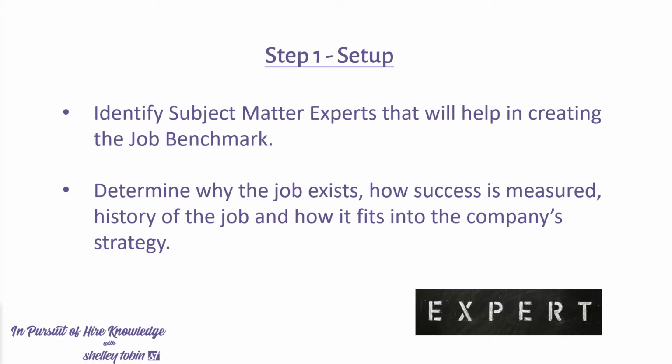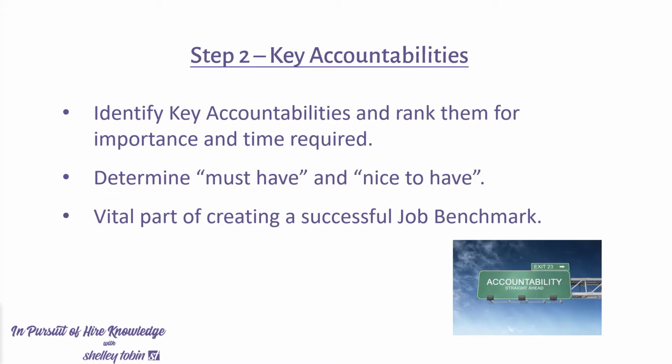In Step 2, we use our SMEs to identify the key accountabilities for the job, including ranking them for importance and time required for completion. This ranking is key in determining what parts of our job benchmark are must-have and which are nice to have.